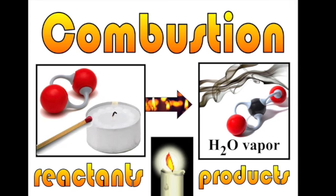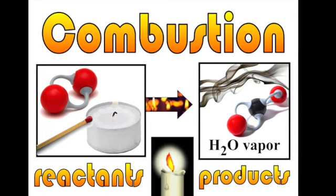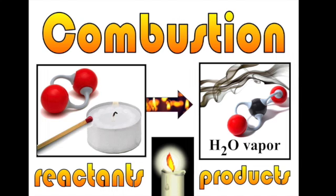Carbon dioxide, you can see the Molly mod there. And oddly enough, one of the products of combustion is water vapor. Of course, the properties of the products are different from the properties of the reactants. That's how we know there's a chemical reaction.